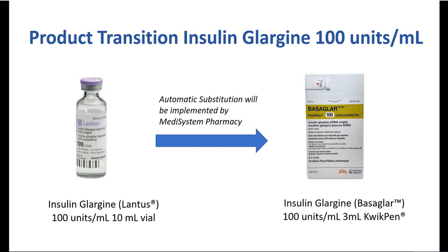And what this means is both Lantus and Basaglar are glargine insulin. They're both similar in terms of onset of action and duration of action. It's the same dosage that's used, and it's the same dosing schedule. Documentation of the automatic substitution for the resident's health record will be provided by the MediSystem pharmacist when the product is being switched. For refill requests, MediSystem will start dispensing Basaglar once their supply of Lantus is depleted.